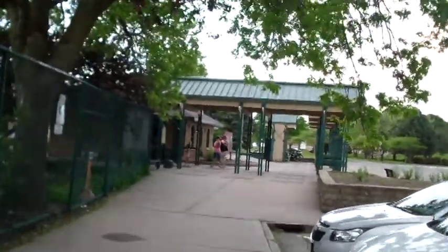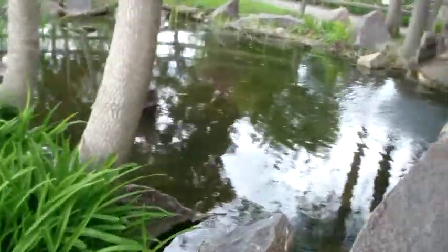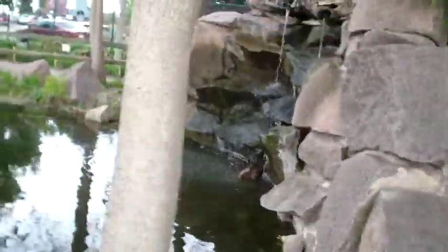Entrance to the zoo. And the waterfall, sort of.